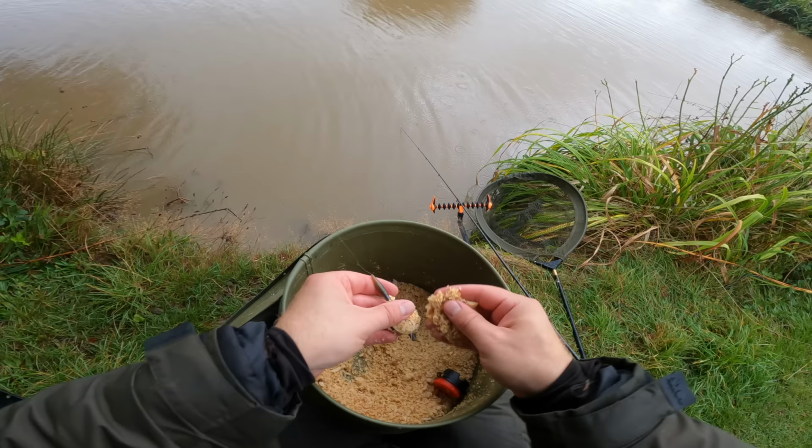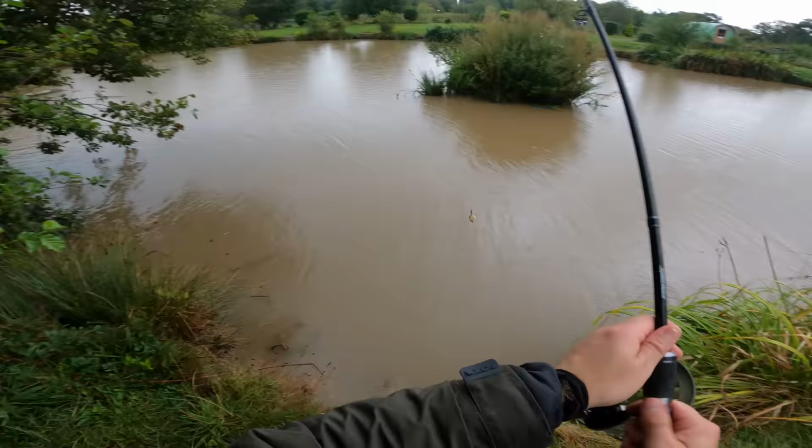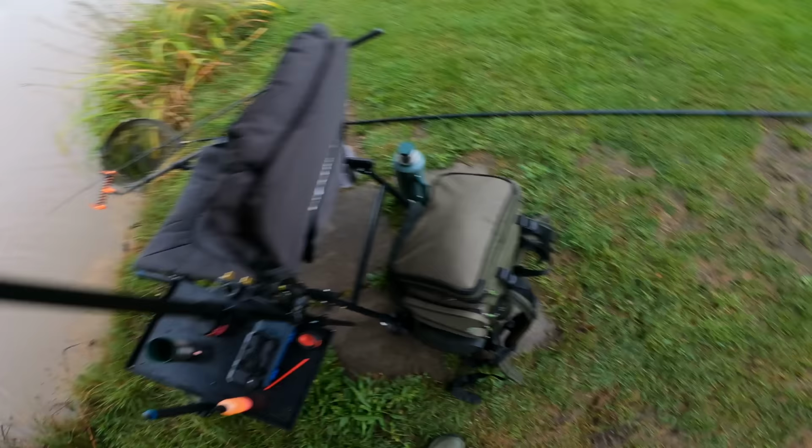I'm going to mix some more ground bait in a second as well. Getting desperate now. Two fish down. Don't ever leave your rod like this.